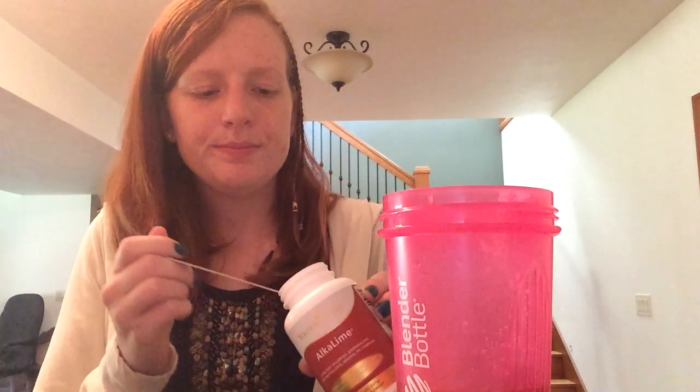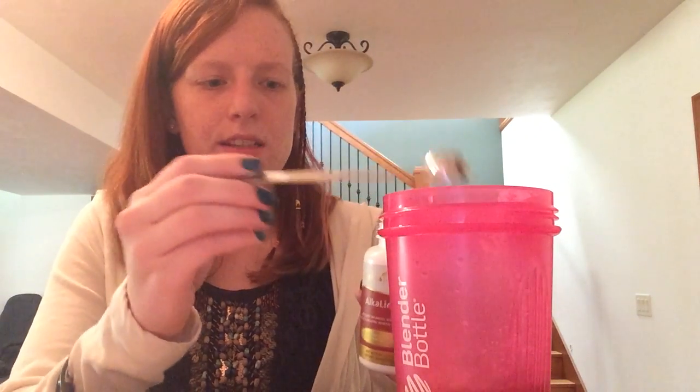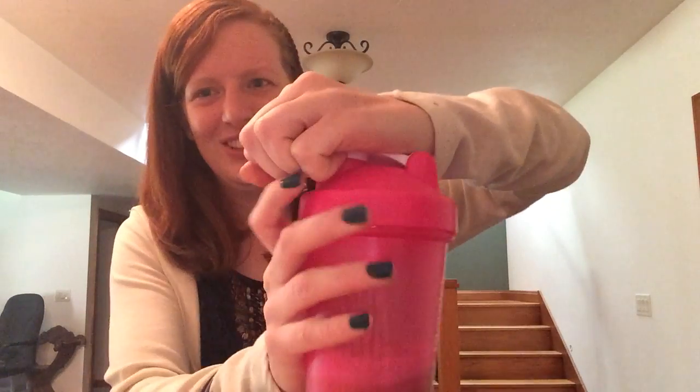So what you have to do with this one is I take like a half teaspoon, but so it will fizz in the water. So it starts fizzing, and 10 seconds after it starts fizzing, it stops. And that's when you have to shake it, and you basically have to drink it right away. You can't just let it sit. It's also carbonated, so it's gonna pop.